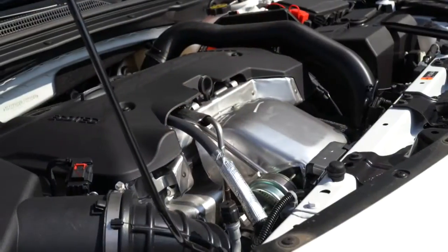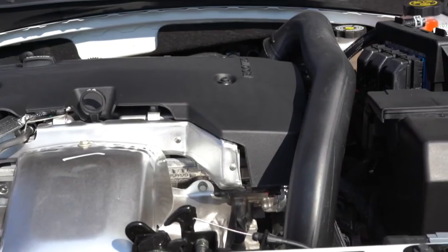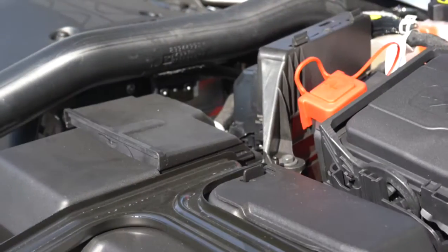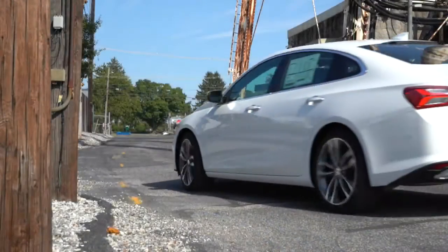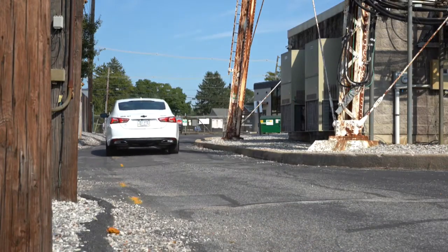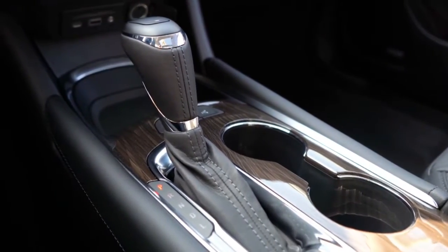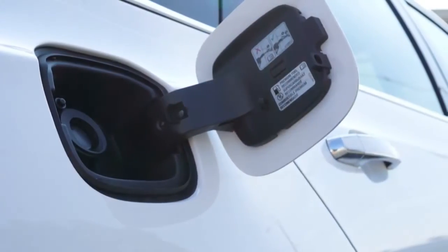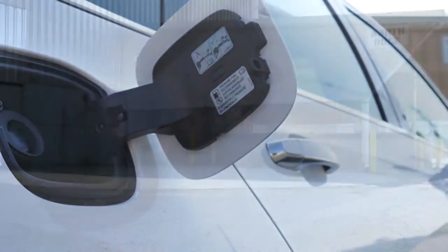But then the other engine setup, the one that we have today, the more powerful and enjoyable one. This is the 2-liter turbocharged inline 4-cylinder, putting out 250 horsepower at 5,300 RPM, 260 pound-feet of torque available at 2,000 RPM. Power once again sent to the front wheels, but this time not through a CVT, but a 9-speed automatic. Definitely the transmission setup that I would prefer. CVTs I've never been a big fan of, kind of emotionless, but either way, MPG numbers for this engine setup come in at 22 in the city, 32 on the highway.